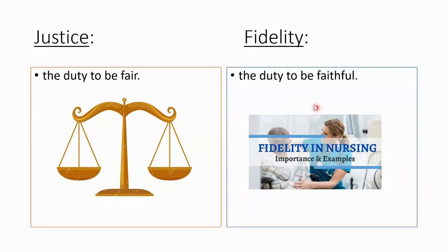Protecting patient confidentiality is another example of being faithful to somebody instead of broadcasting to all your friends what's going on with that person. If the information about a patient does not need to be shared to provide necessary care for this person, then this information should not be discussed or shared with other people.